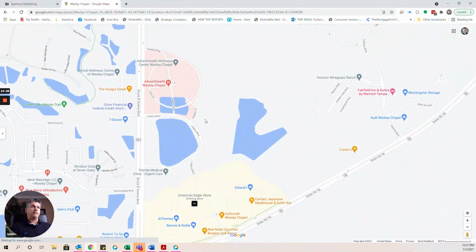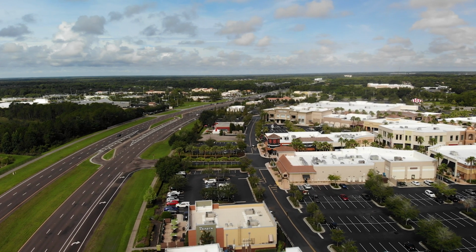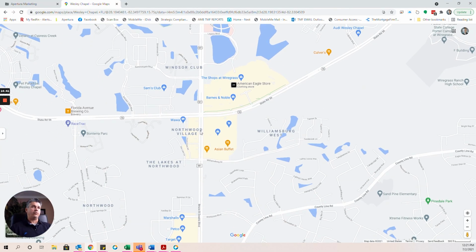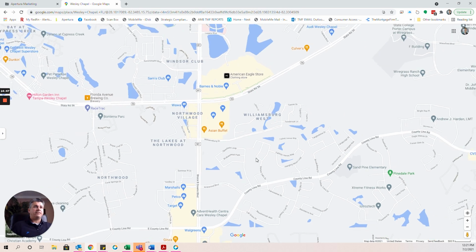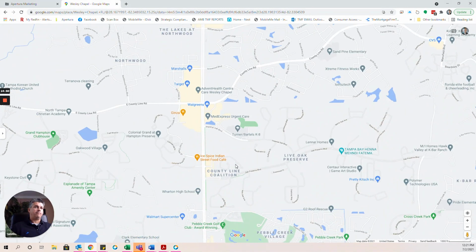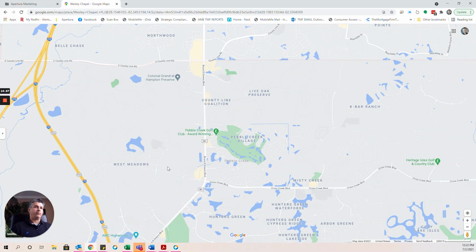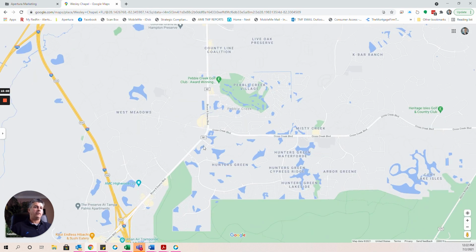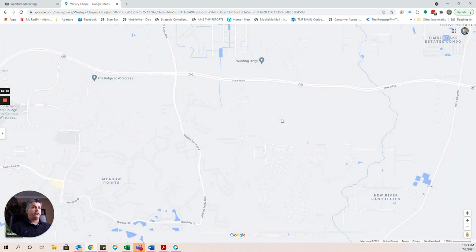So again, if I'm zooming out, a lot of things within the community. They've built everything really easy to access once you get into this, off Bruce B. Downs and 56. Not too bad on the traffic, not until you get down closer to Tampa Palms area, past Pebble Creek. You'll start getting some congestion down here in Bruce B. Downs, Cross Creek. They're still having construction going on down here as well. So just keep that in the back of your head too. All right, so if we continue going east on 56, past Meadow Pointe, we're going to run into Union Park.